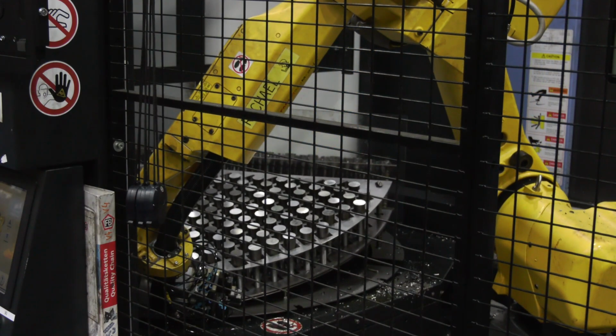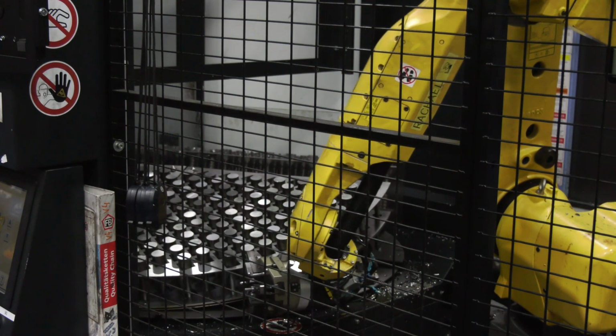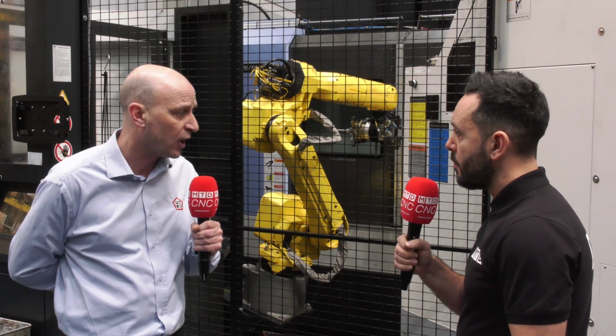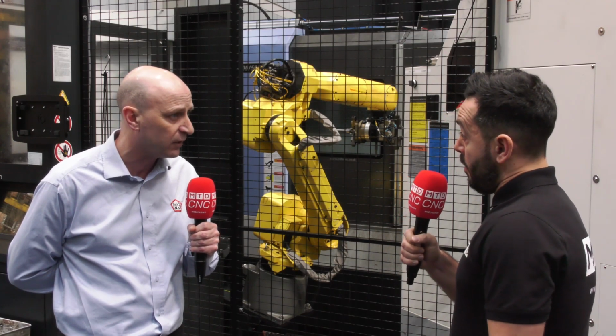And I think now, with the latest machines, you basically tell them what the size of the parts you're going to handle and they customise the grids for you. So we started off with just 68 parts on a grid, and the one that's running behind us has got 209 parts on the grid, twice.